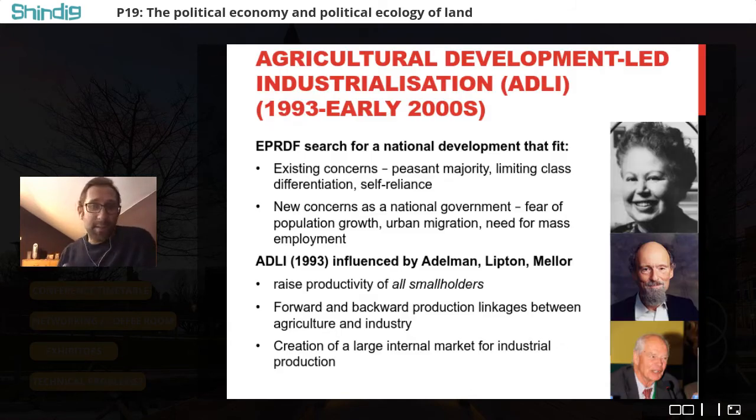Now, the first shift came when the EPRDF actually took national power in 1991. They came with that baggage of very detailed Marxist-Leninist debates around the agrarian question, around land, but then tried to find a national development strategy that fit with the prior and new challenges they faced. On the one hand, they were concerned with raising the condition of the peasant majority, limiting class differentiation, and promoting self-reliance. But also, as a national government, what they described as the overriding challenge was population growth. They viewed that unless you created large numbers of urban jobs very quickly, the rural land would be unable to absorb rapid population growth, and you would have mass migration to the cities, which they viewed as very problematic.